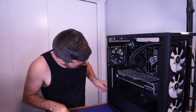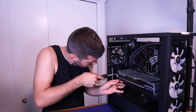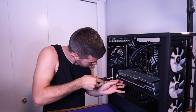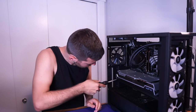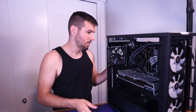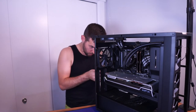Okay, we got all these in here. Let's get them tight. Ta-da! Now that is a good looking computer, huh? Guys back.